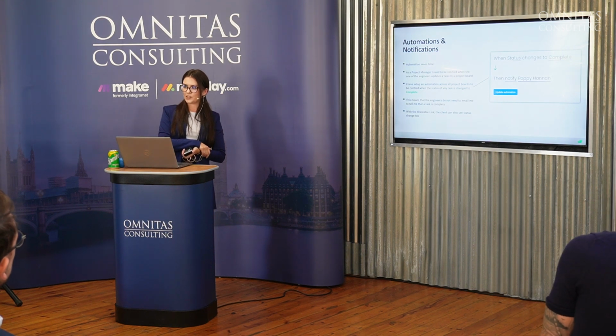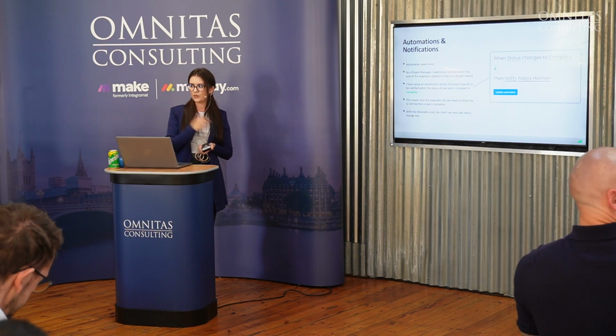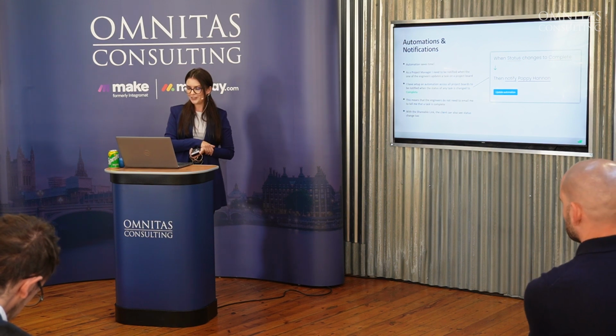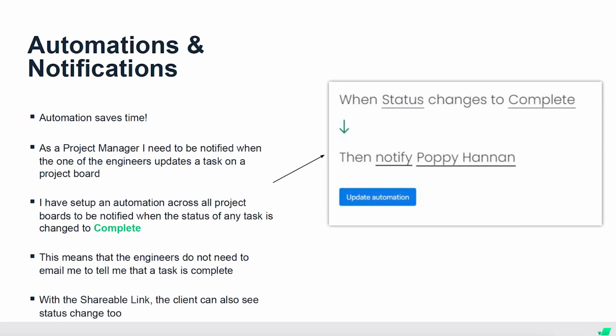Automations and notifications have been really useful for us. It's something we are still looking into. I want to get using it more. So if anyone has any advice on that, any current users, Richard, I'm looking at you, that would be really, really great to have a chat. Automation essentially saves us lots of time, doesn't it? Which is what we want. We all want to save time so we can work on more important things.